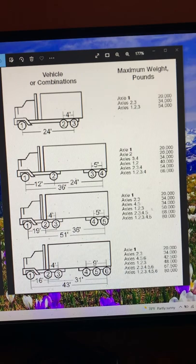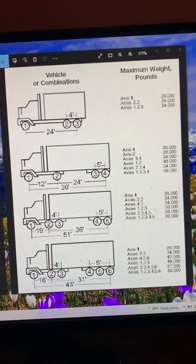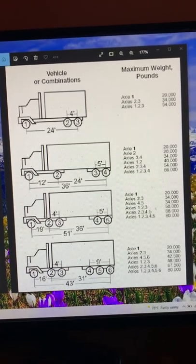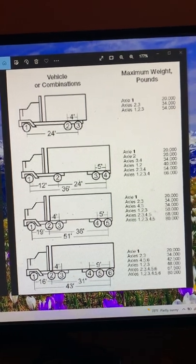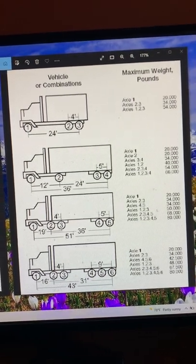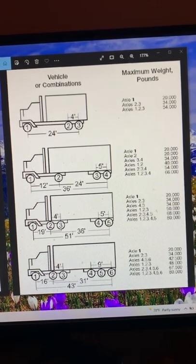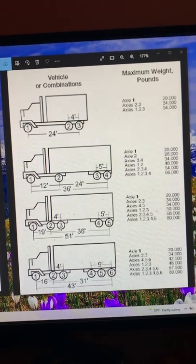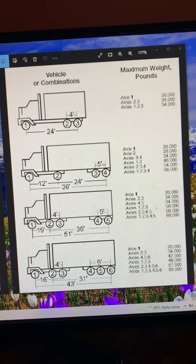The one on the bottom is only 43 feet, and it's got an extra tag axle on the trailer too. So it can carry just as much weight as the one above it that doesn't have the extra tag axle, but it's longer. So the longer the trailer, the more weight you can put on it, because you're dispersing the weight a further distance on the road. It's not crammed into one spot.